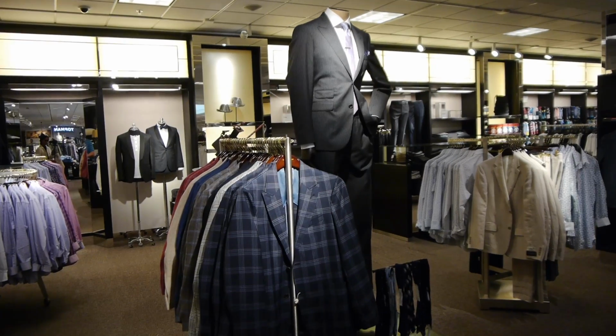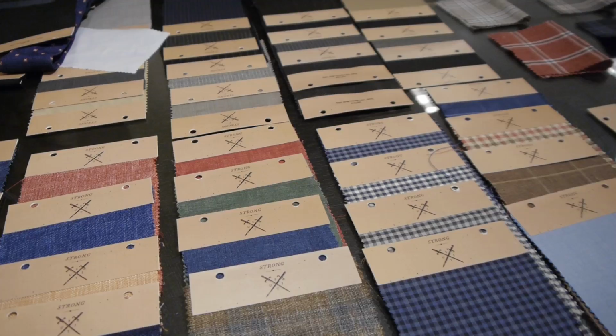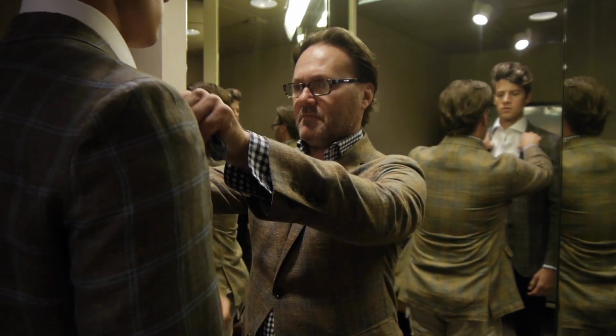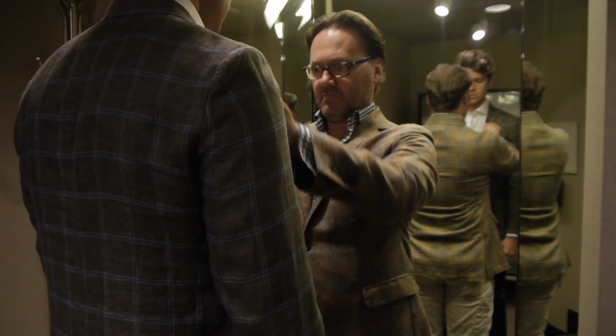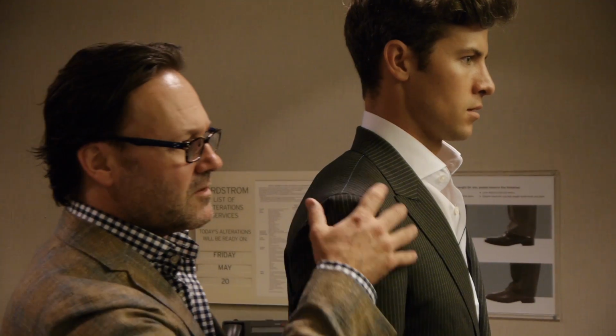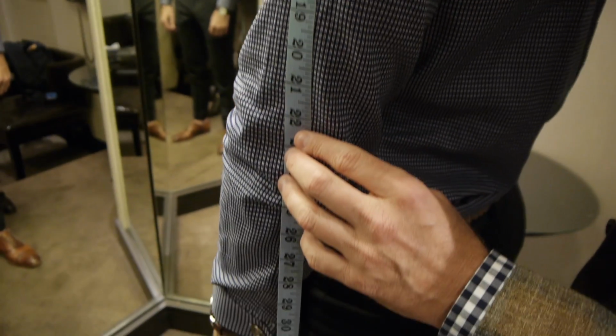So last week we had the chance to go to Nordstrom and meet up with a friend, Strong Suit. They do made to measure suits, and they actually have a pop-up at Nordstrom right now. If you're in between sizes, or really tall or short, or just not what someone thinks is an average person, it's going to be hard to find a suit that fits off the rack. Yeah, so made to measure helps out for those guys who are in between.